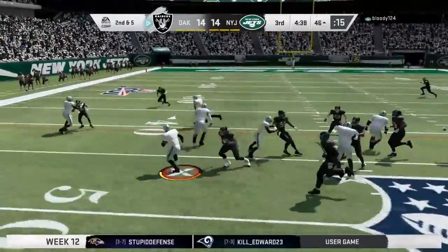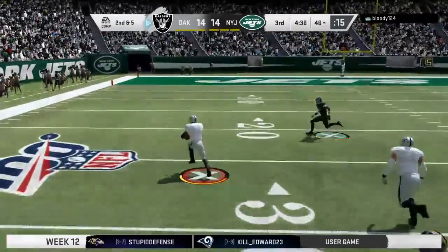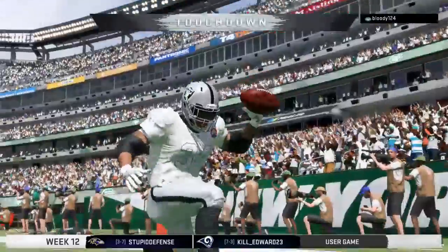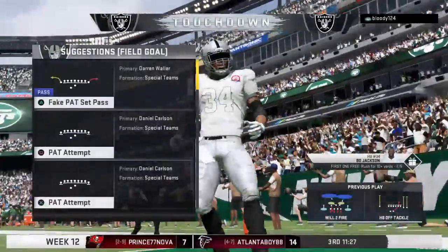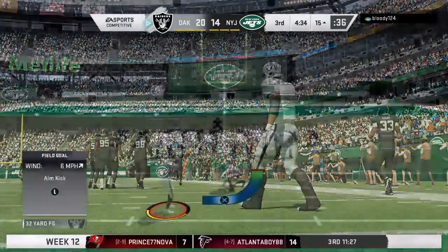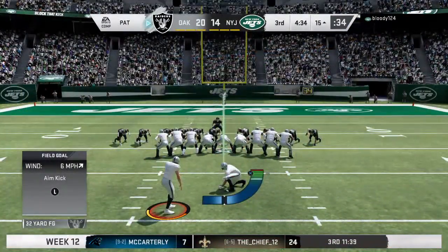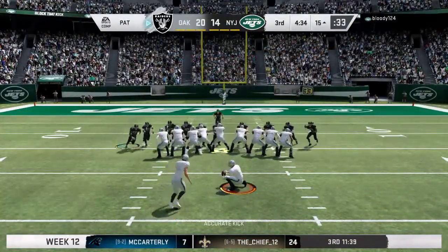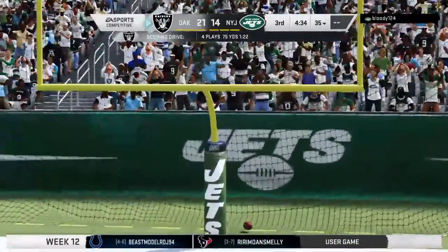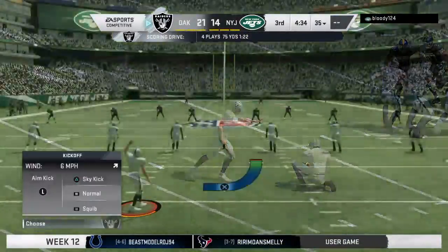They run again with Jackson. 20! And all the way in. Touchdown, Oakland. A big play there. His second touchdown of the afternoon as his guys are able to regain the lead. Extra point by Carlson, up and good. And the lead is now 21-14.